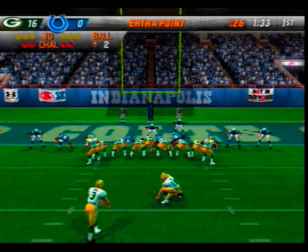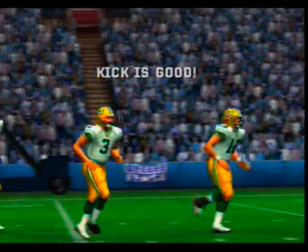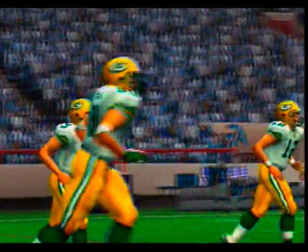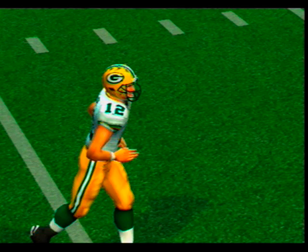Comes in for the extra point. The extra point attempt is good. And with that right there, they've now scored 17 unanswered points. They just can't seem to stop them.